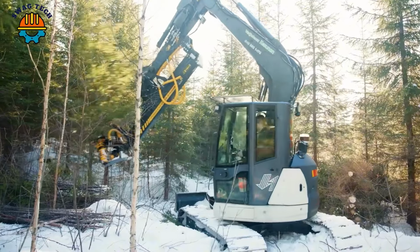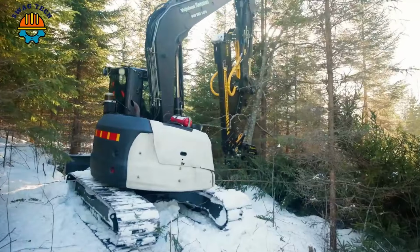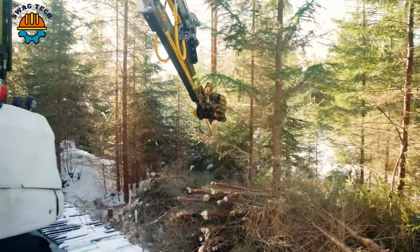Its streamlined design not only ensures optimal performance, but also minimizes environmental impact, making it a sustainable choice for forestry operations.